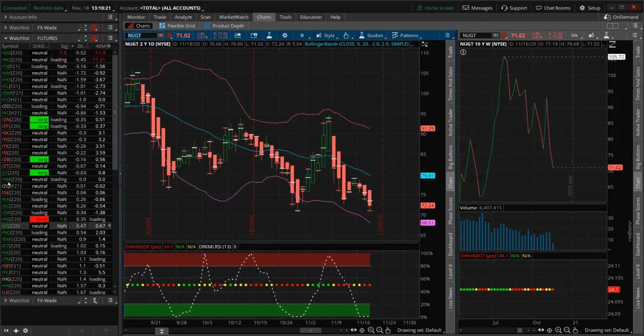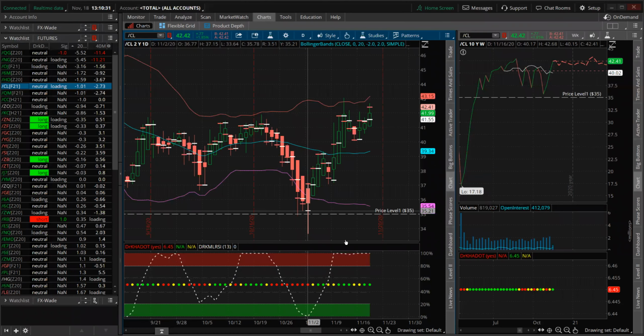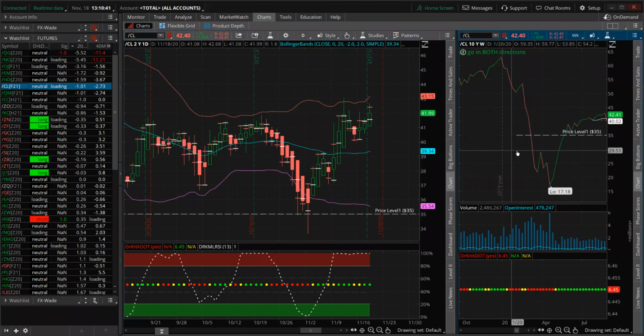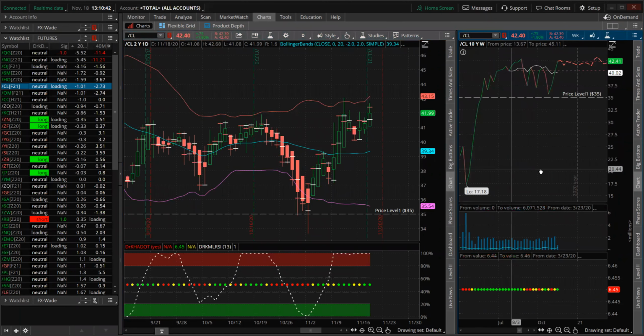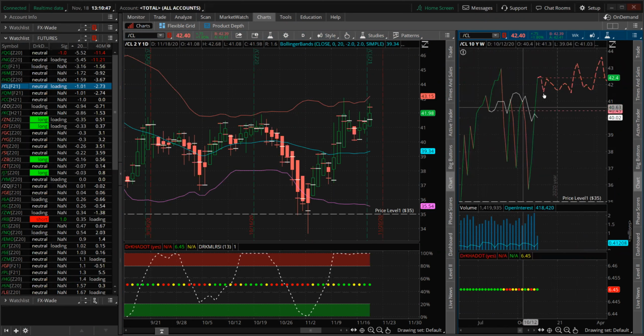Let me go ahead and just show you here. So some of the things, crude oil. Crude has been one of those trading instruments this year that has been a little difficult. Typically crude doesn't have a lot of advantage right this second, more to the downside than to the upside.